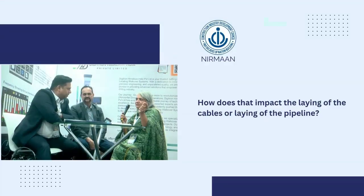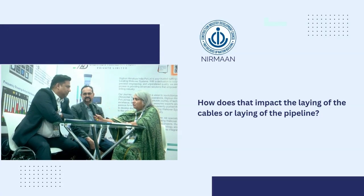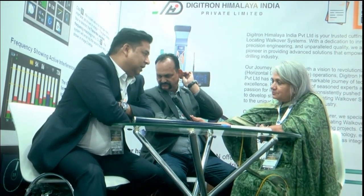And how does that impact the laying of the cables or laying of the pipeline? Yeah, of course. Actually, our product is like a car speed. Our maximum depth range is up to 118 meters, but we cannot give you 100% of 118. I don't know whether my other competitors say this or not, but I am very clear with our customers and I am doing my business on faith. My working style is that I give my customers my business on faith and truth.